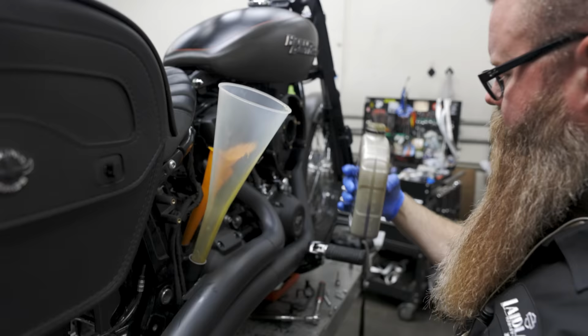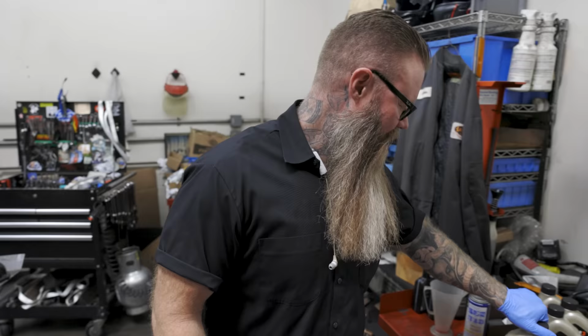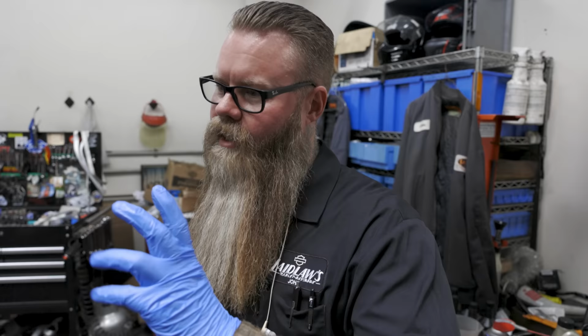How do you gauge how much to put in? Over years of practice, it's just the master technician's touch, you just know. Yeah, I usually do 4.5 quarts for the softail and Dyna, and then after my test ride, once it's at operating temperature, I recheck it. Sometimes I have to add just a little bit to bring it up one dot on the dipstick, and sometimes it's right where I like it.